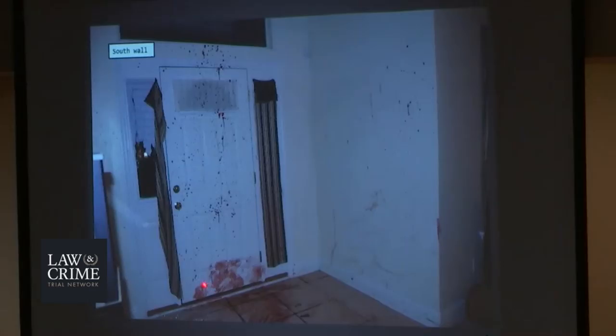Well, here again, you have all this transfer blood. There's a lot of movement in blood here, low, and of course you'll see there's some over here on this wall as well, various different transfers. So what that indicates is that this isn't static. She's not in one position being beaten repeatedly and causing all this different blood, that she's moving about.